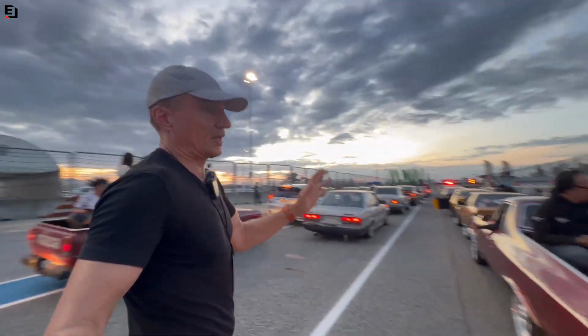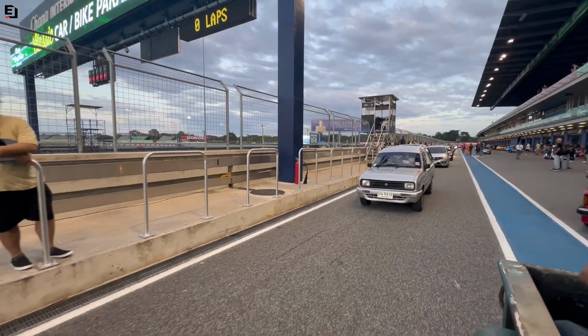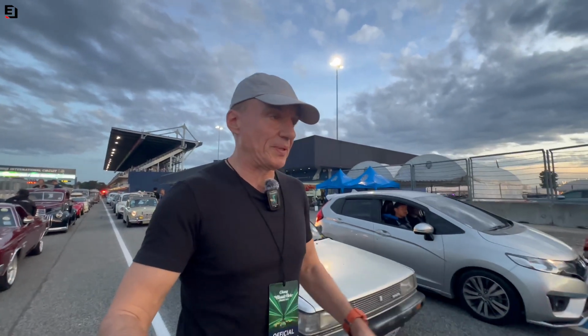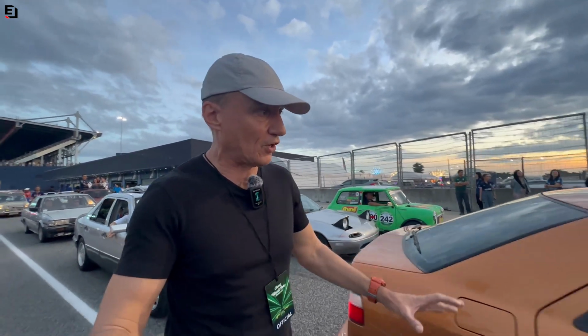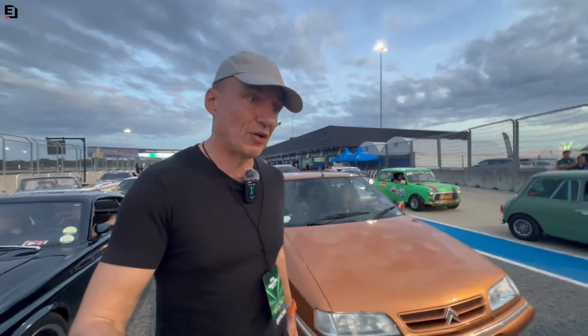And another classic American car full of people. This is why they build American cars, I think, so you can go cruising on these parades. Anyway, get right up near the front. And the thing with the parade is absolutely everything can go out on them, even if you come as a visitor. So here we have a stock Xantia looking absolutely perfect in that bronze colour.